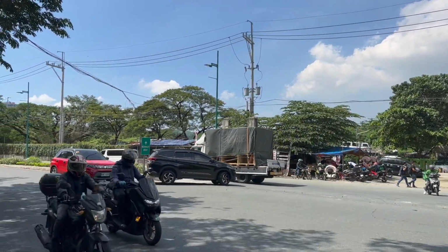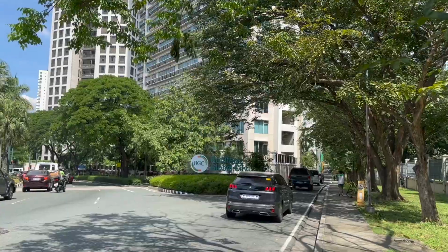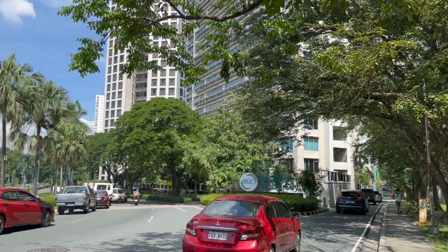Classic Pinas. Now that we've found the real boundary and border of BGC, we'll now show you how long it takes to get to McKinley West. So, let's go.